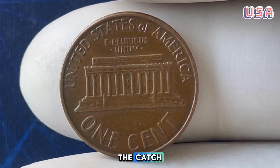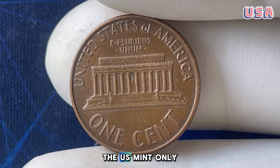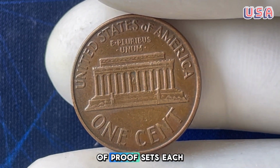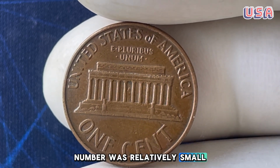But here's the catch. Proof coins are not made for circulation. In fact, the U.S. Mint only produced a limited number of proof sets each year, and in 1961, that number was relatively small.